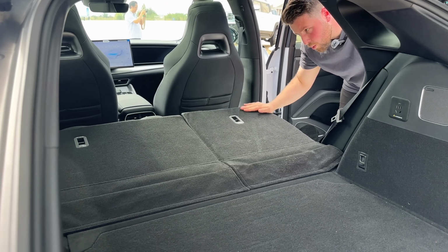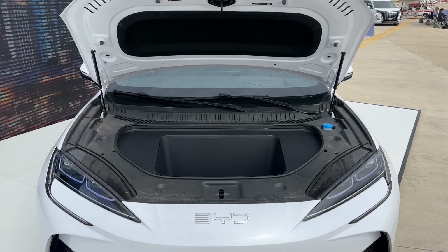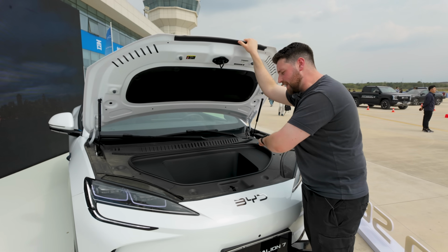And of course, you could drop the rear seats as well to get more room. Pretty good. Alrighty, what about what's under the bonnet? Well, first of all, you get a Frunk, and it's a good Frunk, but not quite as good as what you'd find in a Tesla Model Y. But what is impressive is what's under the bonnet.